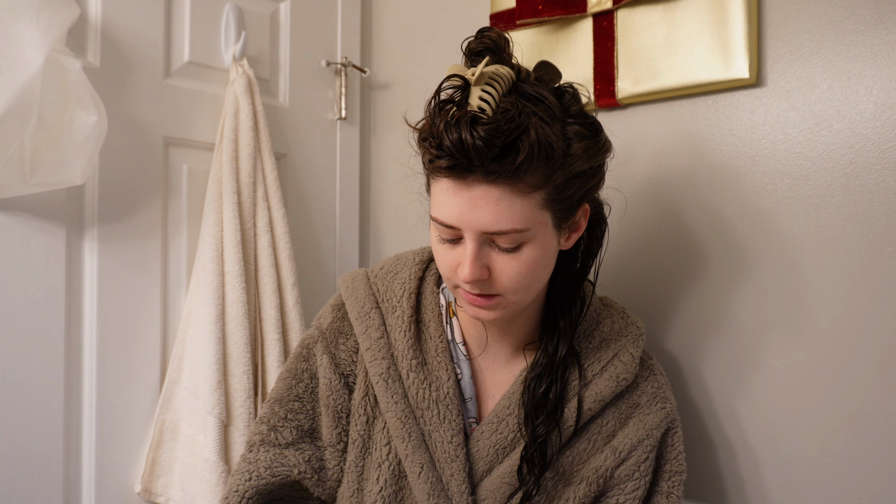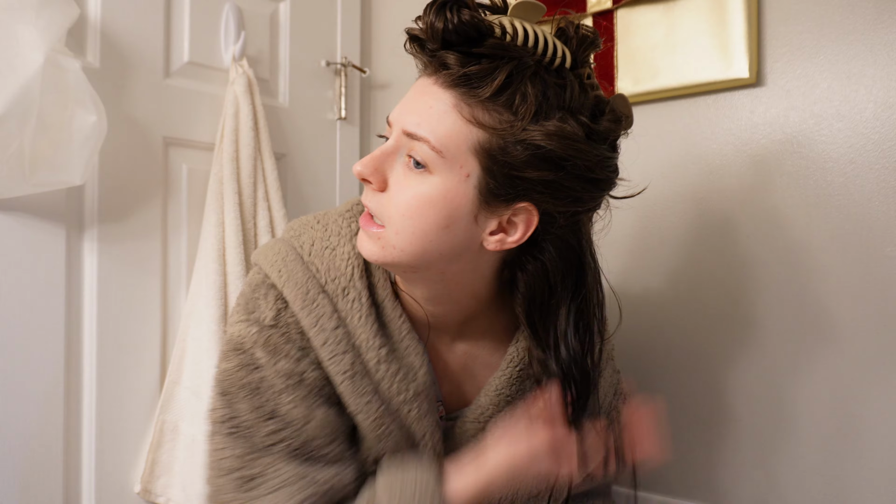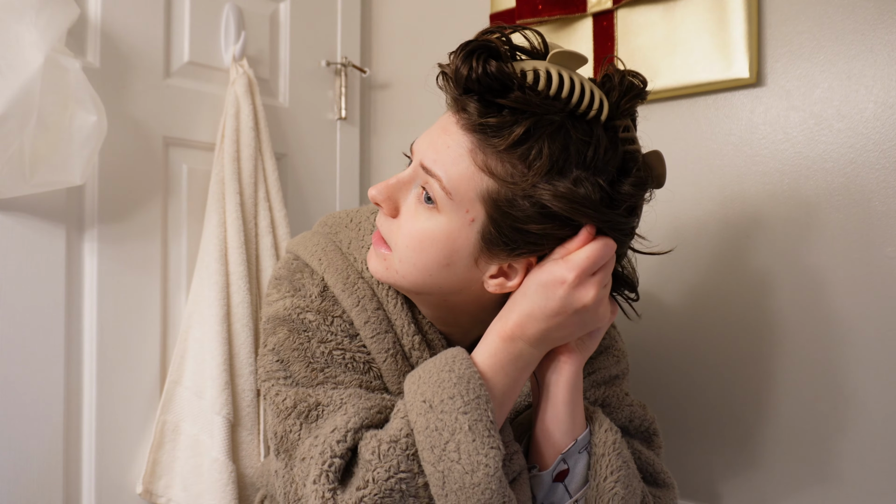I'm gonna use this Curl Enhancing Mousse by Herbal Essences, also acne safe. I get it in the 3-pack from Amazon for like $17 for the 3 of them. So I'm just doing a little bit, running that through this hair. And then I'm going to scrunch it up again, and do the same on the other side. I'm just scrunching it in.